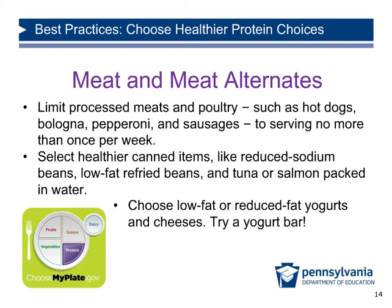When selecting canned items, select products labeled low sodium or no salt added, such as heart-healthy fish like tuna and salmon packed in water, and low-fat refried beans. When low-sodium options aren't available, always drain the liquid and rinse to reduce the sodium.